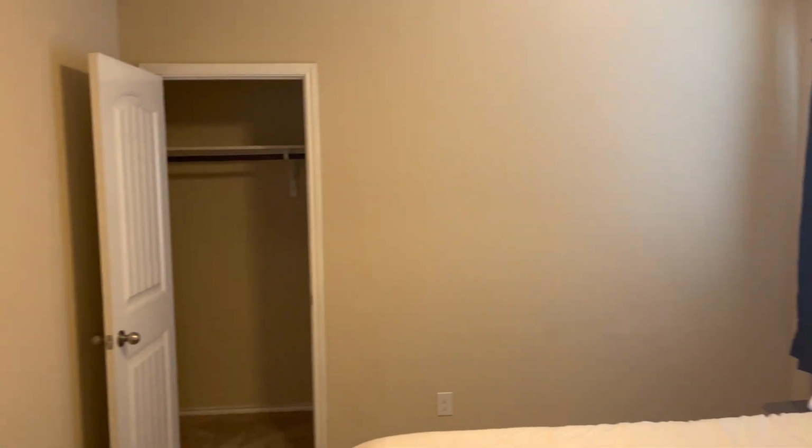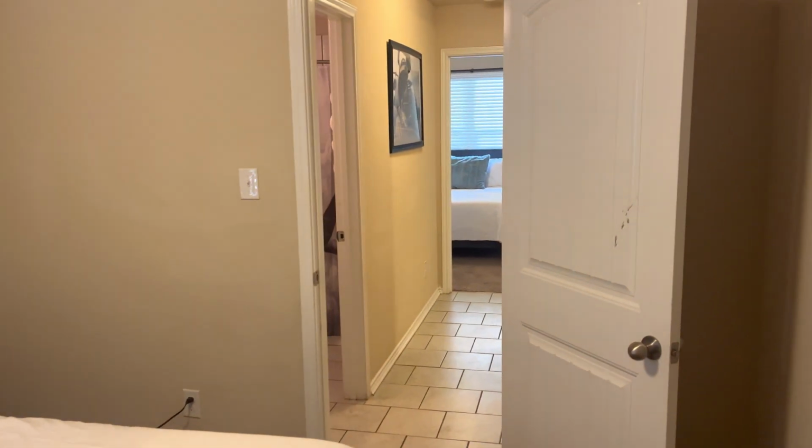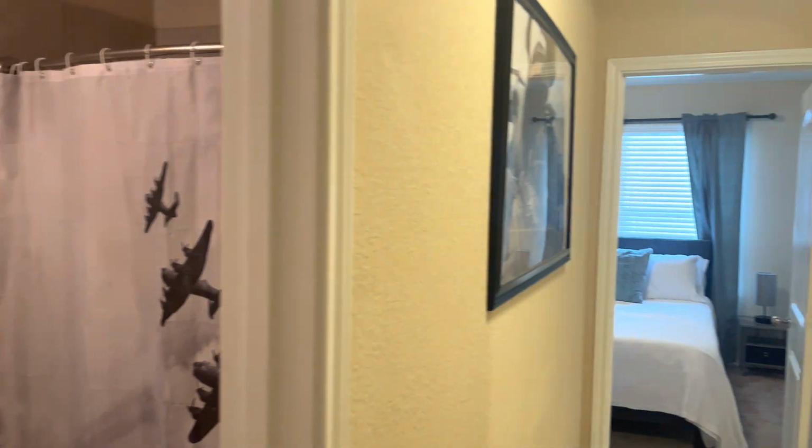second room with a closet. Good sized room, guys. And walk in here so you guys can get a better feel for it. All right, and in this opening here, we have our full bath that is shared with these 3 rooms.